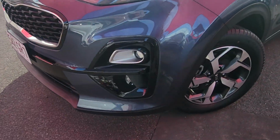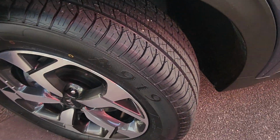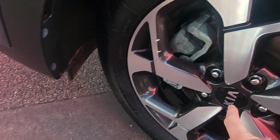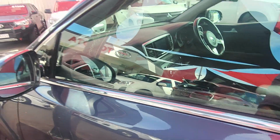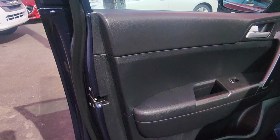Very clean down the rest of that front bumper for you. Again, pretty much brand new tyres on these. To the inside. Very clean on this one. Just a tiny little mark just there, but other than that, not too bad. Down the passenger side here for you too. Show you the inside of the car and the door cards.